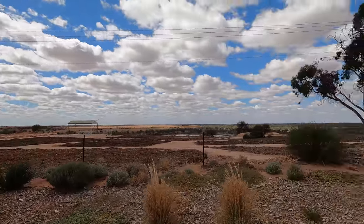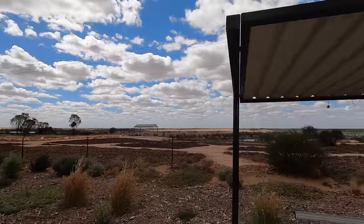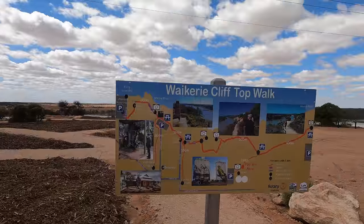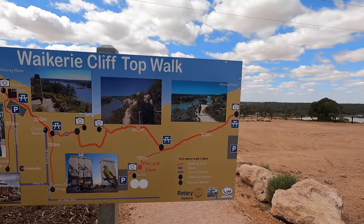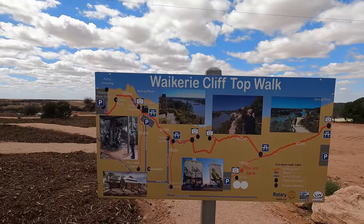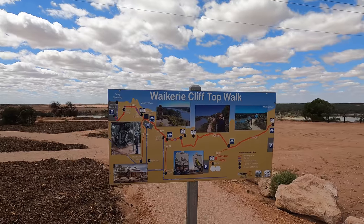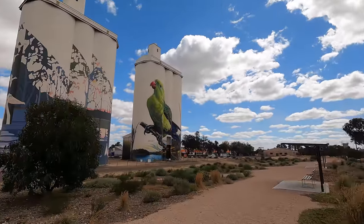So a nice little spot and it looks like they're putting in a lot of work as well. It's all brand new mulch. There's a couple of piles of dirt over there. So they're doing it right up. So there it is, the Waikerie Cliff Top Walk. Full return walk, 3.5 kilometres. Should be an interesting little walk by the pictures there. But anyway, we'll have a look at this silo and probably keep moving on just because it's so windy here and we want to try and get as close as we can to the third one, if not see the third one for today.